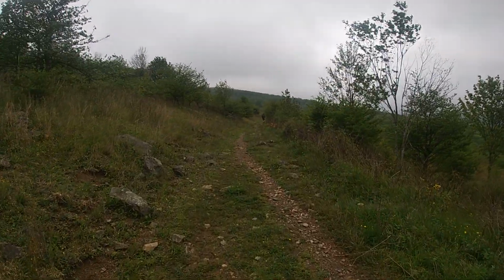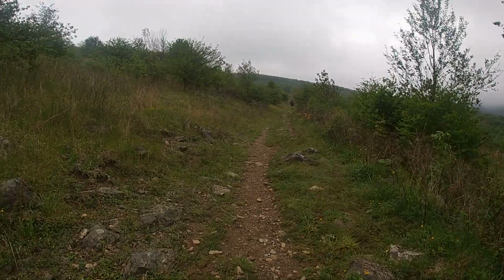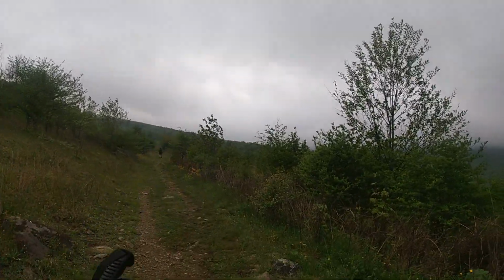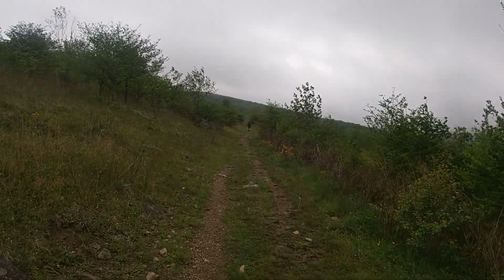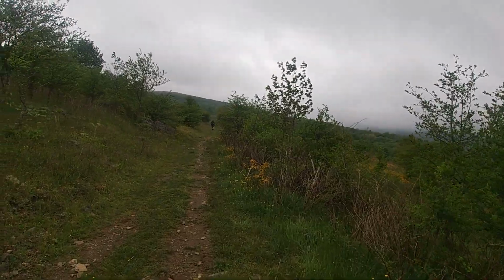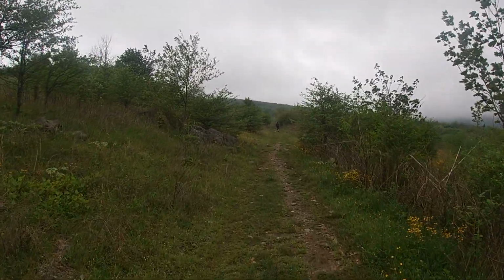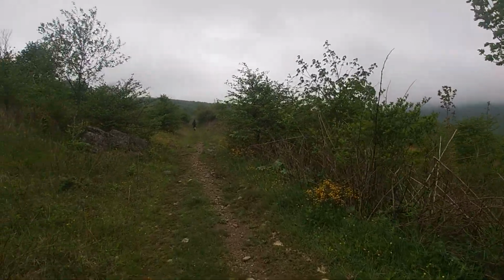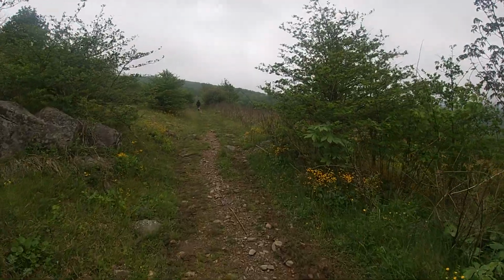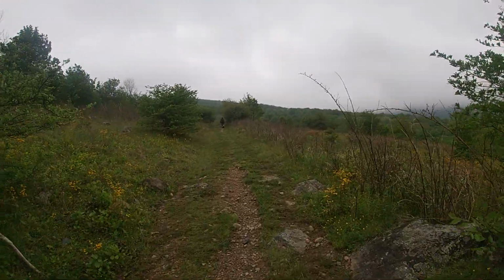Heading up the Virginia Highlands Horse Trail towards Brier Ridge Meadow, which is up there. Delmar and I were just through here two weeks ago today on our overnighter. And it was, if I recall, sunny with mild temperatures. It's in the mid 40s here. I guess that wind chill probably put it in the upper 30s.